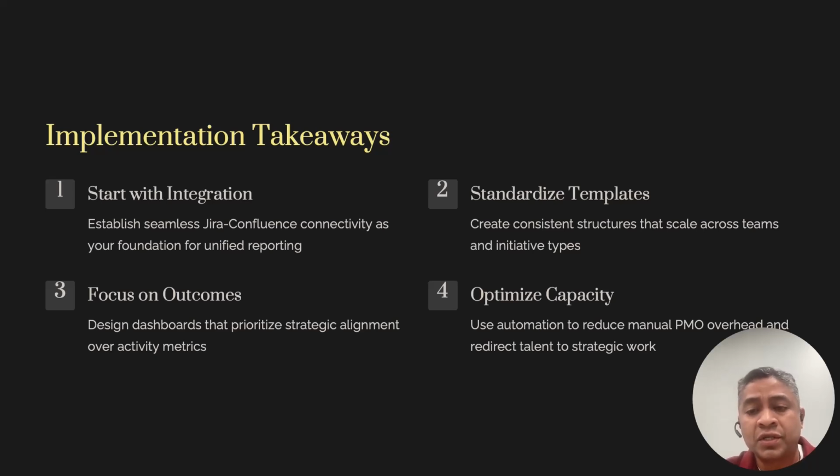Use automations to reduce manual PMO overhead so that these efforts can be redirected to strategic work instead of manual overheads. Thank you.